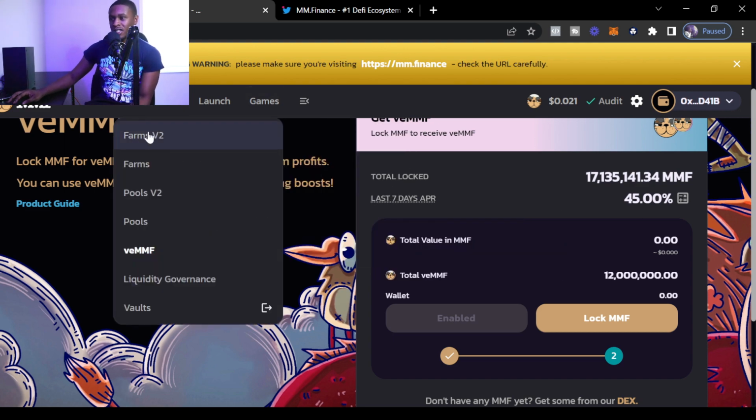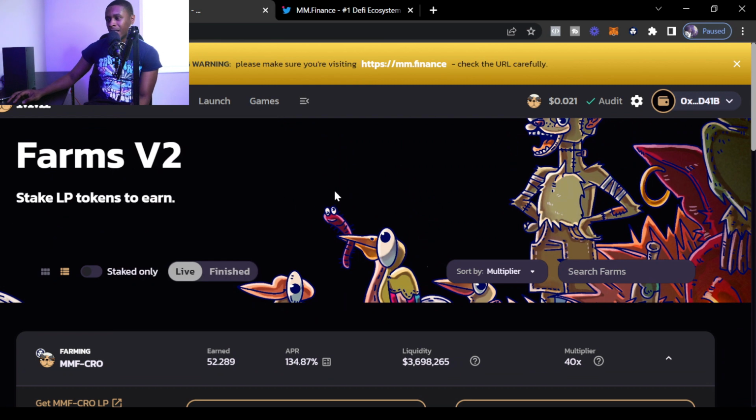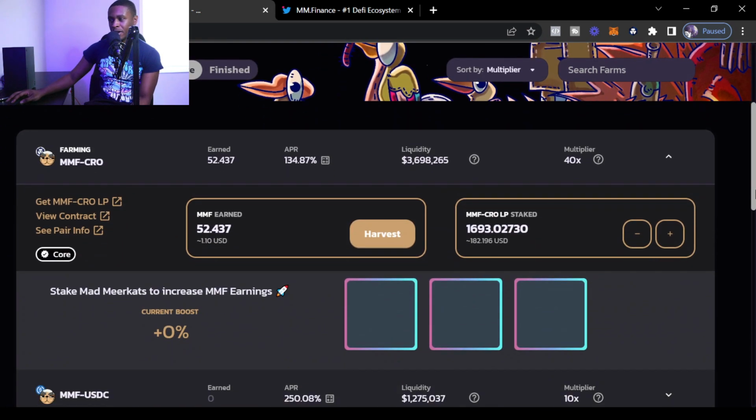So I want to show the farms I'm in right now. I'm in on the farm and I'm in on the pool. So we're going to go to the farm real quick, and we can see right now I've got about $182 in the MMF and Crow farm, and we can see it has fallen though. I ain't gonna lie, it's fallen like crazy since I got in the project.